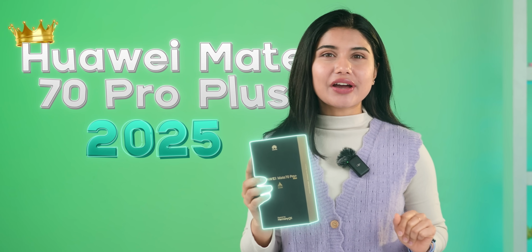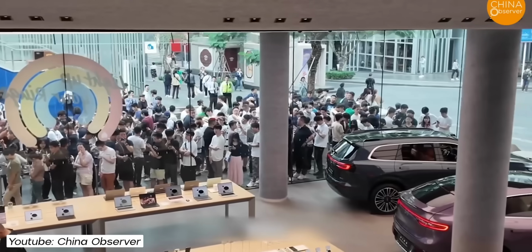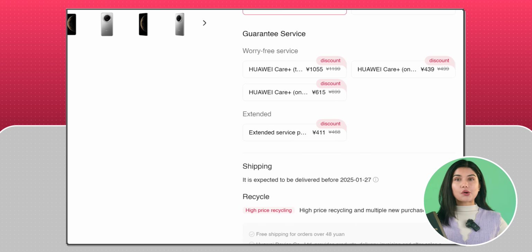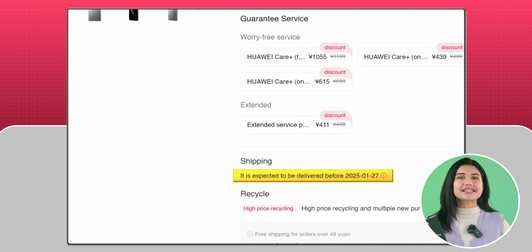Huawei's latest flagship phone for 2025. I got this phone when I visited China last week, and the craze of Huawei over there is just next level. So much so that this phone is not available in stock right now. You just can't buy it in stores or online because of the crazy demand.